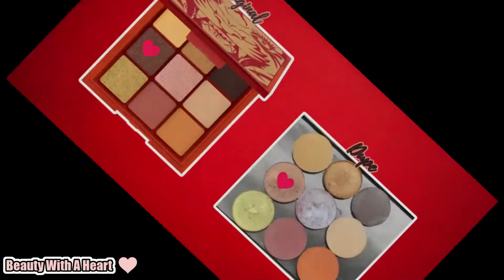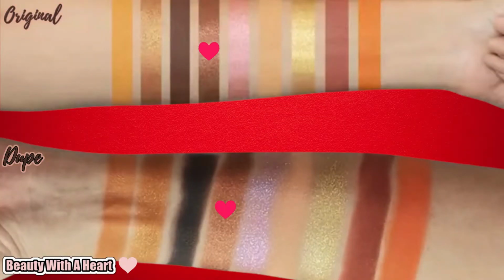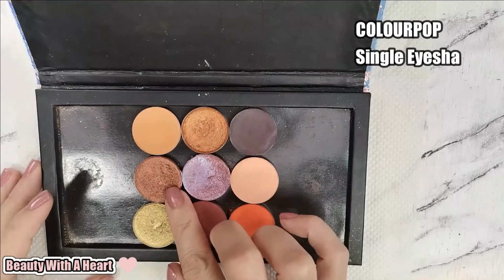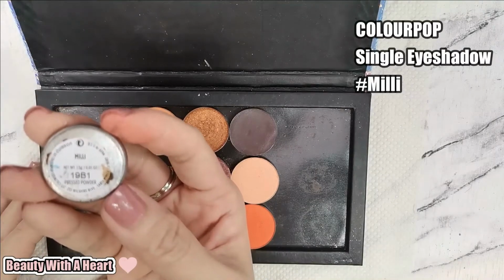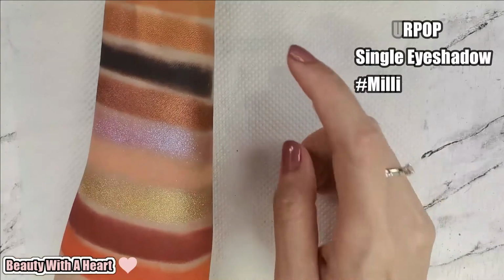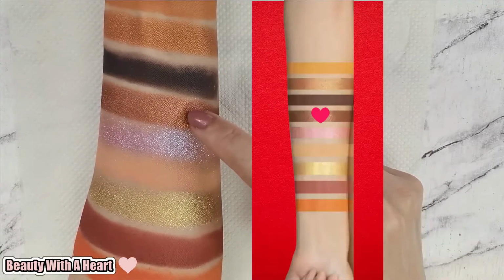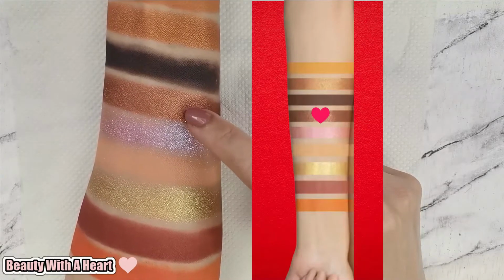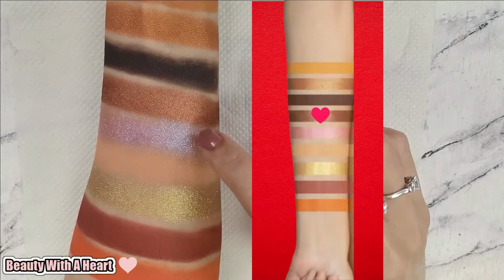And now proceeding to the second row, starting with the first color of the second row, which is a metallic coppery brown. I found the dupe for this color, Millie from Colourpop. Millie is a metallic intense copper, which is this color over here. And judging from these 2 colors, the original and the dupe, they seem quite identical, but the original one seems more brown than the dupe.